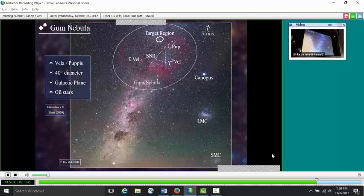They're in the constellations Vela and Puppis. Ours are actually in Puppis, but that's the region. The whole Dunn Nebula kind of spans both of those constellations. It's a 40-degree diameter nebula. That's like 80 times the size of the full moon. It's a pretty broad area, but it's very faint. So it's big, but it's faint. It's really hard to see.